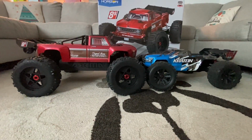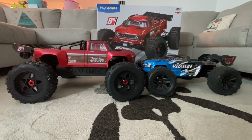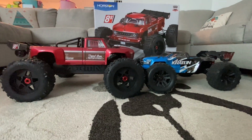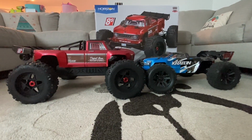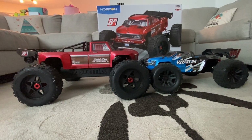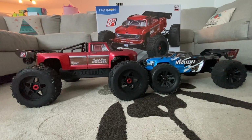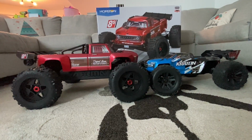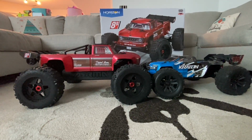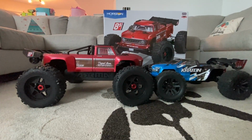Head-to-head action. Outcast. Just amazes me. You see these 8S's online, then you see them in person, head-to-head versus what you think is big. And the Kraton is a great size vehicle, and it just really puts everything in front of your eyes like, wow, what a big piece of machinery this Outcast 8S is.